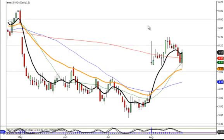SIMG. SIMG has rallied to the 200 and pulled back. That should not be a big surprise to anybody. That's a very common chart pattern. Up to the 200, maybe a little pop up, and then we do a little consolidation. Not always right back to it, but the pullback should not be a surprise. We ended up yesterday with a bullish engulf right here. It looks like some support.